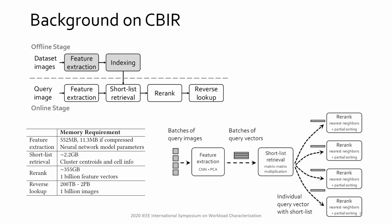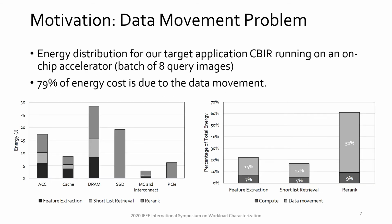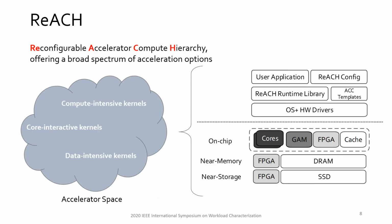This table shows the memory requirement of a typical billion-scale CBIR system. We ran the full CBIR application on an on-chip accelerator, and we computed the energy distribution per component based on our energy model. The result shows that 79% of the energy cost after acceleration is due to data movement. So if this application was properly mapped into a compute hierarchy, most of these data movement costs would be alleviated. So in this work, we present REACH, a reconfigurable accelerator compute hierarchy that offers a broad spectrum of acceleration options.